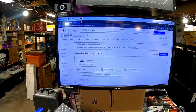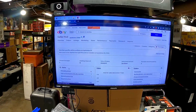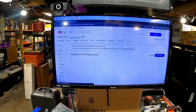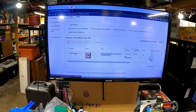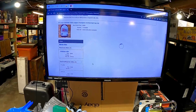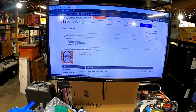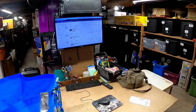And then I'm going to go back into my eBay here. And we're going to see, we have respond to open offer. And we're going to see what that offer is. It's a St. Louis Cardinals hat that we have listed for 10 bucks. What's their offer? $8. We're going to accept that. And there we go. We're going to send out that invoice. And we're going to get done. So there we go.